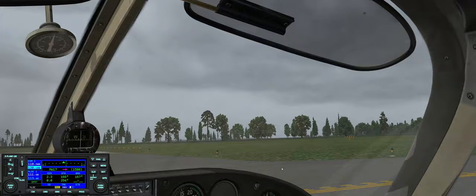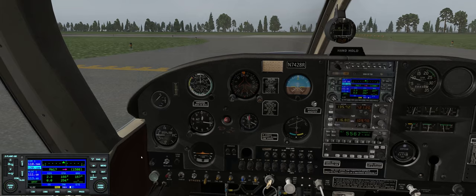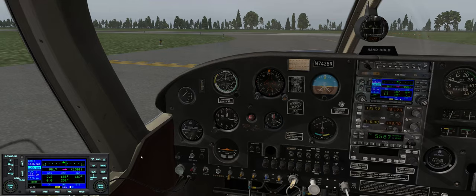Cabin door, we're going to latch tops and bottoms. Tops is latched and bottoms is latched. Window is secure over here. Fuel selected, timer is on and set. Time noted and ready for takeoff.